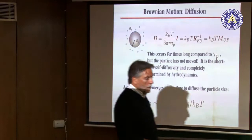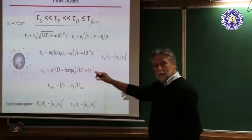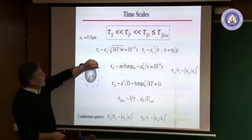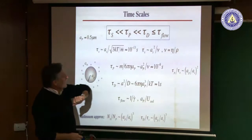Oh, yes, so here we go. All right, here we go. So here's all the time scales. Okay? Solvent is much less than the particle relaxation, much less than the diffusion. Then we have flow time scales depending upon what's going on, and so I have them all summarized here for you. Here is our solvent time scale. There's our particle, solvent molecules. That scales in this fashion. Momentum relaxation time, this is the drag over this.